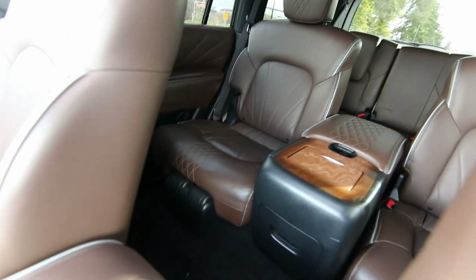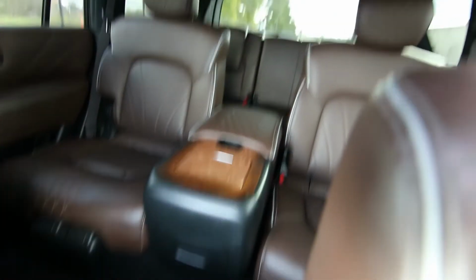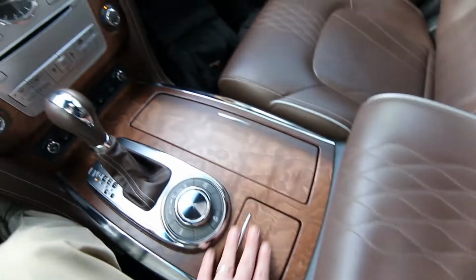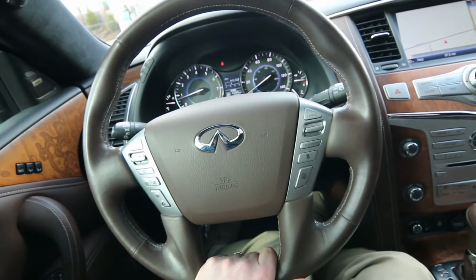All right, so talking more about this QX80, the Limited comes exclusive with this beautiful brown leather interior. It matches really nicely with a bronze exterior. We also have this beautiful wood and hourglass stitching on the center consoles for the second and front row passengers. This unique open pore wood trim is also exclusive to the Limited. You also have that nice chocolate brown leather on the steering wheel.